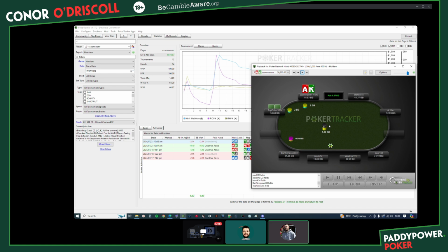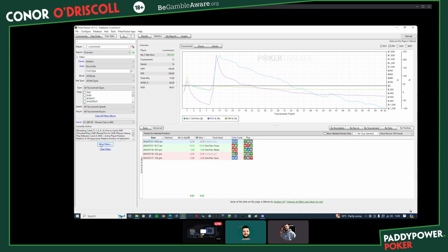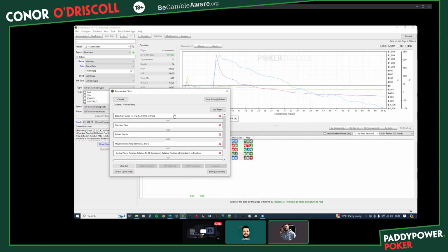Just to give everyone a quick refresher on what we did last time. We ran a filter for checking the flop from early position. Well, the filter isn't for early position, but we're mainly looking at EP. 10 high boards or higher, because what we found with Connor's database was there was a lot of checking compared to the later positions, just in general with C-betting in position heads up. So we just want to make sure we're smashing all the range C-bets. Basically, that was the goal. Make sure we're not missing range C-bets.